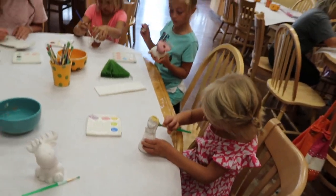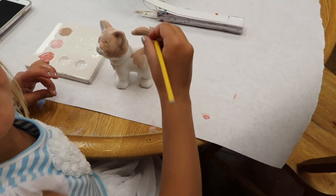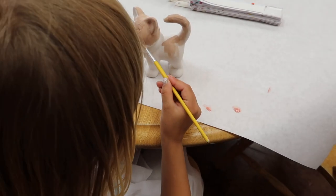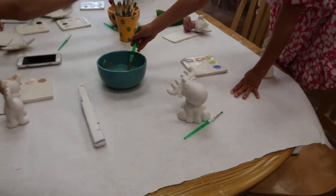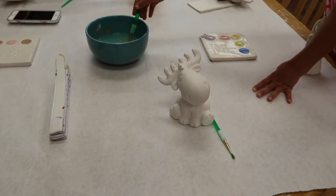Good job. How about you, Miss Perri? I colored it ice brown. Oh, you colored the ice brown? You want to do a different color? Are you going to put this on your dresser in your bedroom? Next to your bed? Rhett changed it again. Rhett, you keep changing. So you're doing the moose now? Yep, I'm doing it. I don't know about that too.